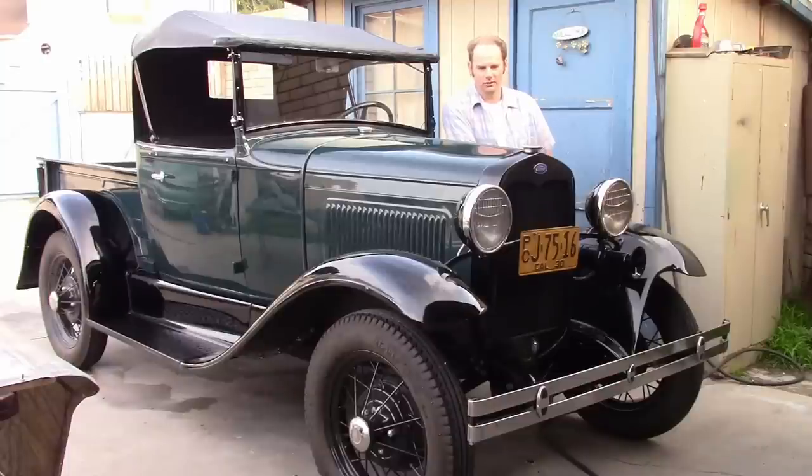So the plan is, I'm going to check over a few things on this car, and then tomorrow morning, we'll drive out there to the hills and see what we can find.